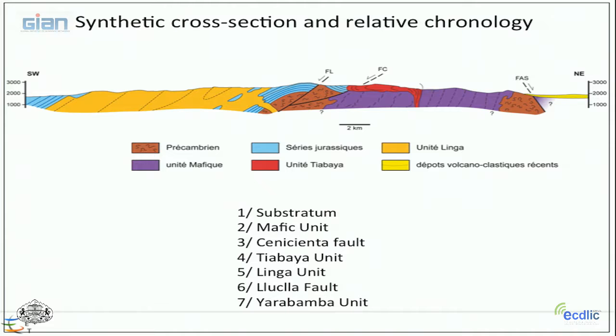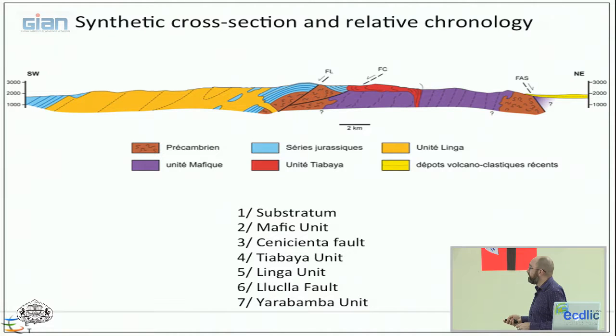So that's the cross-section of what we believe to be the structure of the Arequipa batholith. If the order here is a time order, first you have the substratum, of course, in brown, and then the mafic unit, the first one, Jurassic, was in place. Then you have the fault acting, then the Tiabaya unit, which is Cretaceous, Linga, Lucia fault, and the Yarabamba unit, Linga, Yarabamba, which are more Maastrichtian Paleocene units, okay?